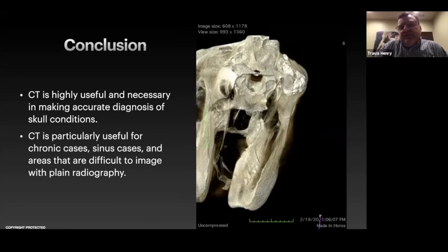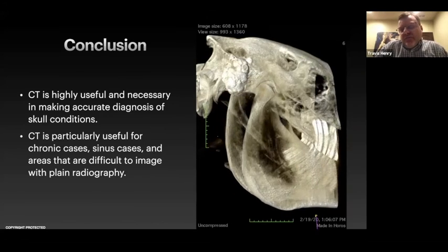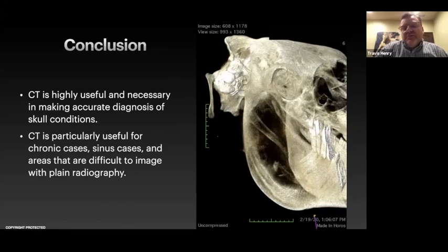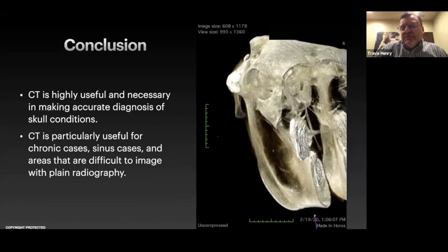I don't have CT in my own practice. When I was at Davis, we heavily used CT in small animal. Right now, I have to farm out my CT cases. So I would say that if I had CT in my own practice, I would be using it as much in small animal as I do in horses. And that is coming in the future.